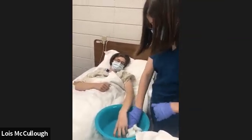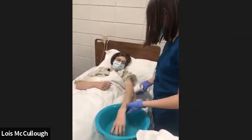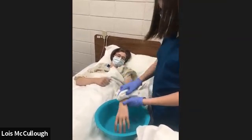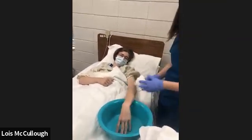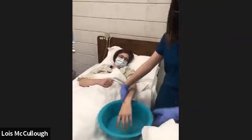And now she's going to rinse. Which this is kind of hard to remember all the steps because it's all pretend. There's not really water in there. But she's doing good. Now she's going to pull his hand out of the bucket and pat dry.